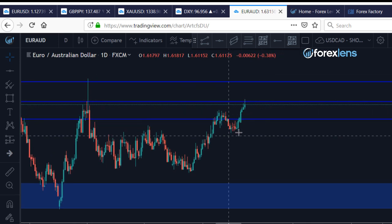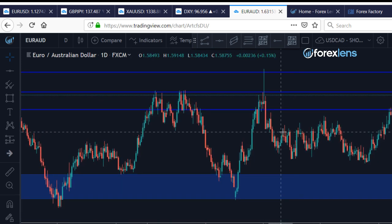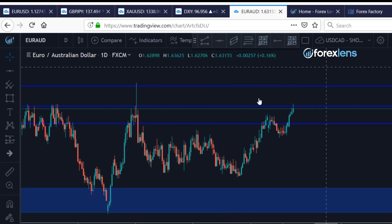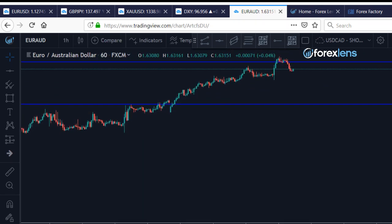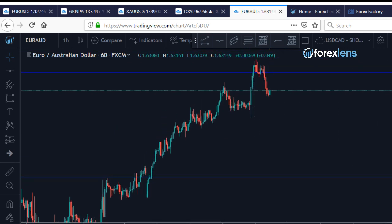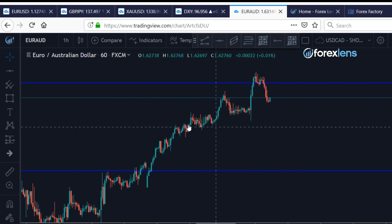And obviously this was fueled by the weak Aussie fundamentals. So that's one thing to look into, the fundamental side of things. Doesn't matter what the technicals say. If the fundamentals say a currency will fall, it most likely will. So if we go on the hourly, let's see if we do have a short opportunity for an intraday setup. I mean, we're still making higher highs, higher lows. I'd say the only way I'd short is if we clear this low right here.